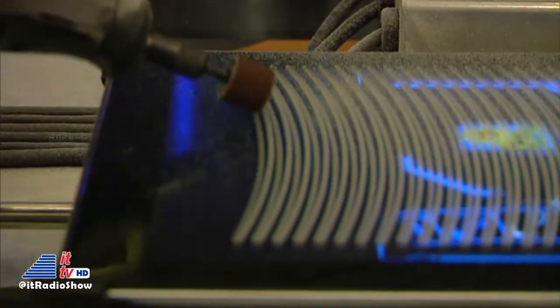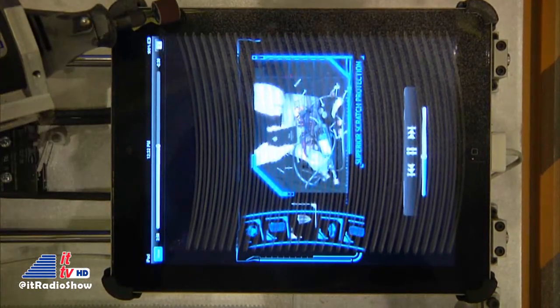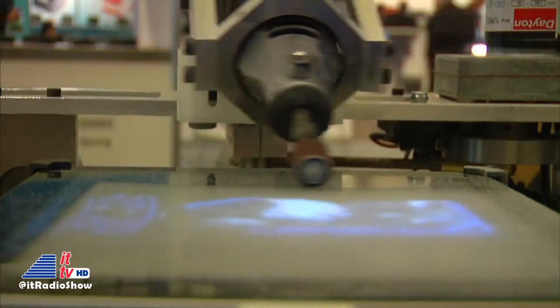iShield is a manufacturer and producer of military-grade screen protection for all types of devices, from small handhelds to 60-inch big screen, that also has a medical-grade antimicrobial agent inside it.